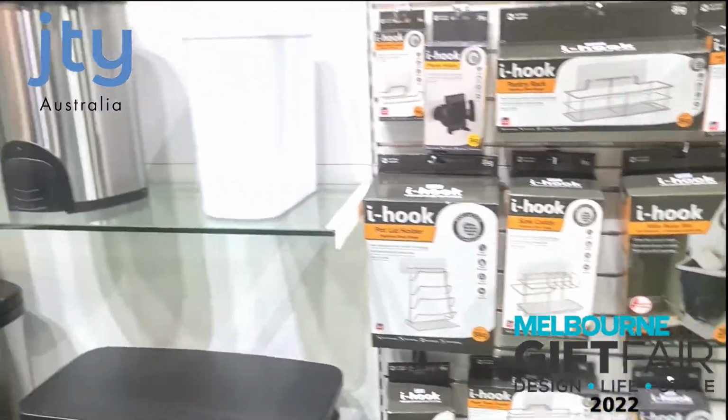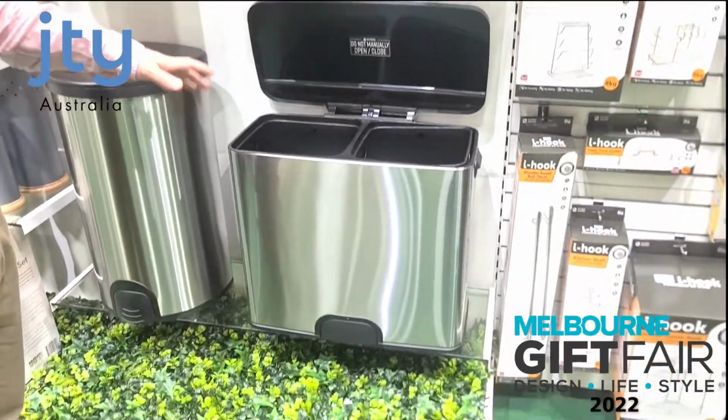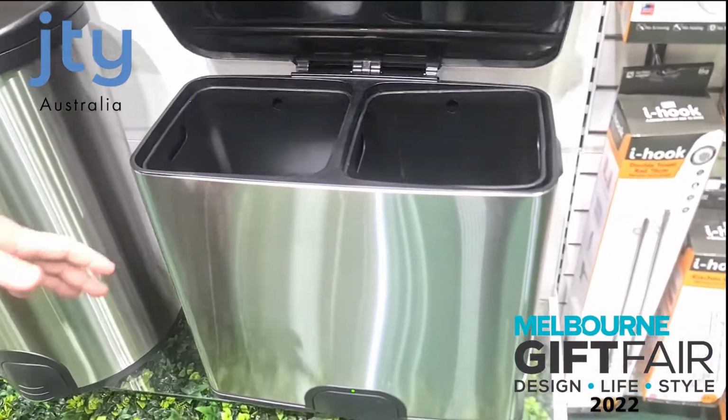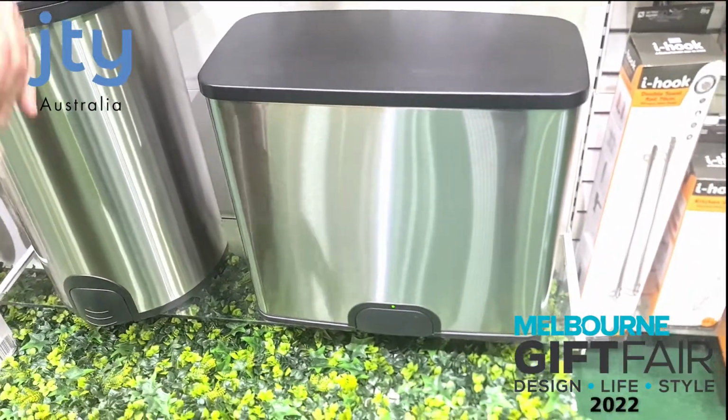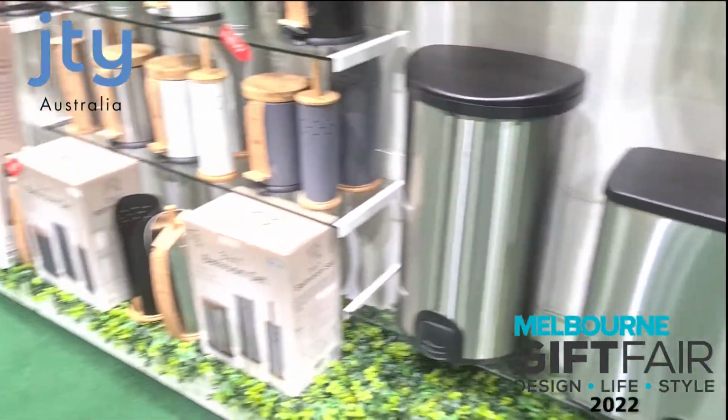Smart bin, this is one of our best selling items now. If you're ever looking to try our smart bins, this is the one to go for, the Duo. Two compartments. You give it a touch with your foot, it opens, and 5 seconds later, it closes all by itself. One of the best-selling bins in Australia.